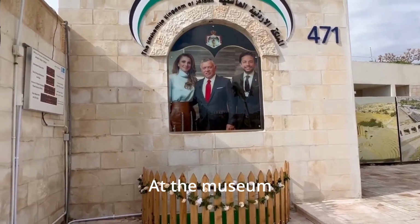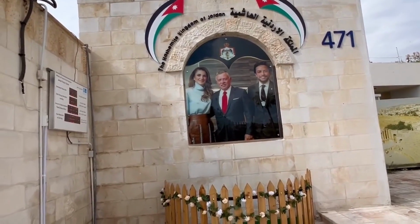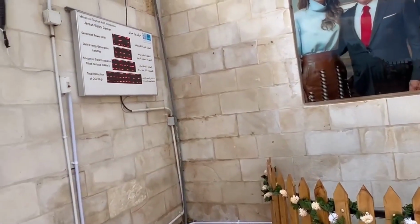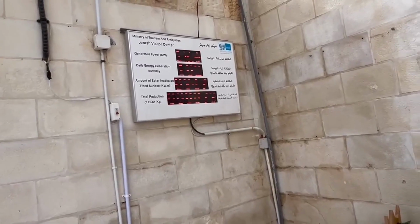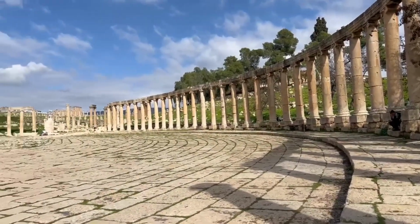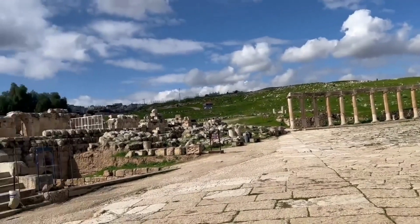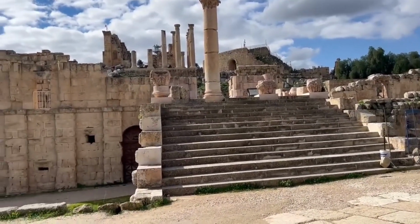There's a photo of the king with his wife and the crown prince. Everyone gets really excited about the king and they all talk about him, no end. Oh, this is a solar power system. They're quite big on solar power here. This is the Oval Plaza. It should be a sort of public meeting place. It's just huge. And there's all these other buildings behind me.